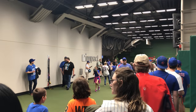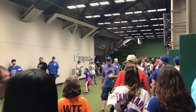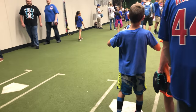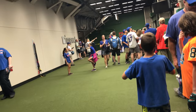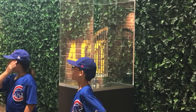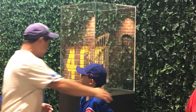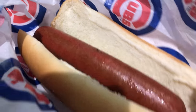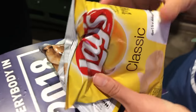Because of the rain, everyone was pushed inside, so even though you were able to go to the bullpen, it was really pretty crowded in there, but it's really interesting to see where the pitchers get to warm up. They also had, in one of the hallways, the 2016 World Series trophy, which you could get pictures with. They also provided you a ballpark hot dog, potato chips, and bottled water.